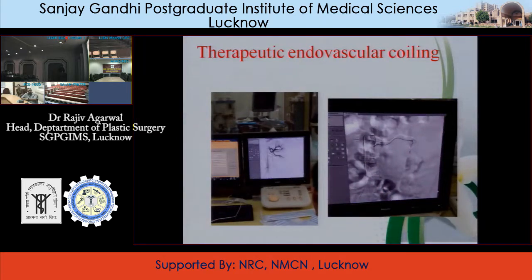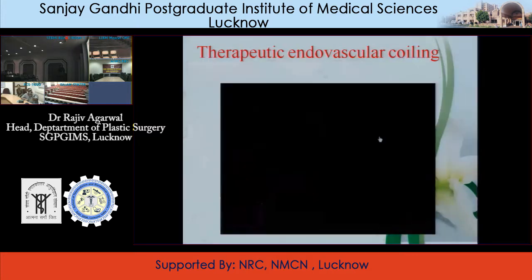And these are the pictures inside the radiology. You can see here the procedure is being carried out on the left side and on the right side under imaging control.